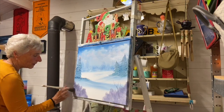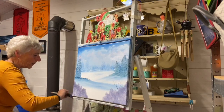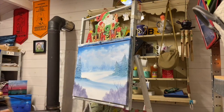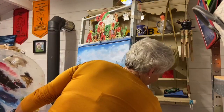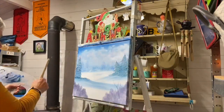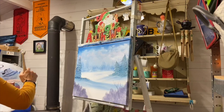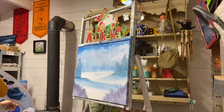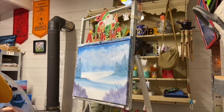Okay, now don't forget, think about shape when you're plopping these on, and I will keep trying to not hit that bauble anymore. So I'm going to go over for a little bit more pink.